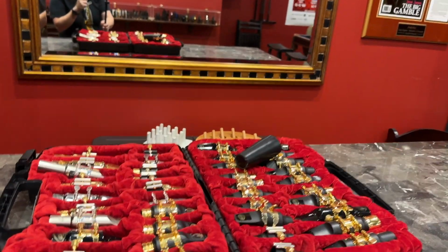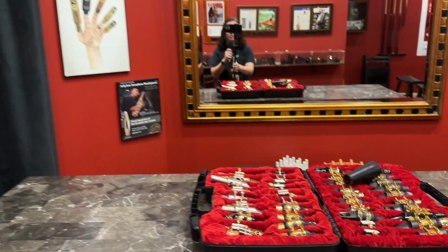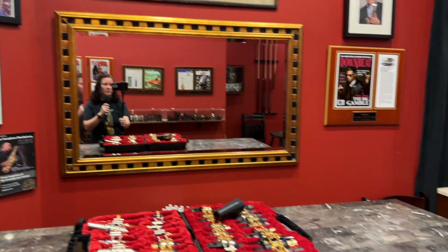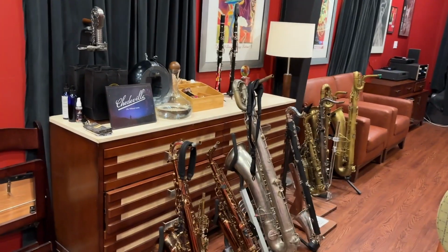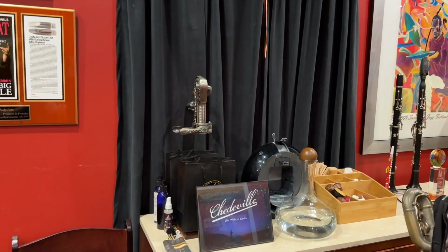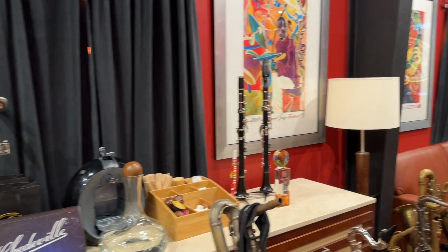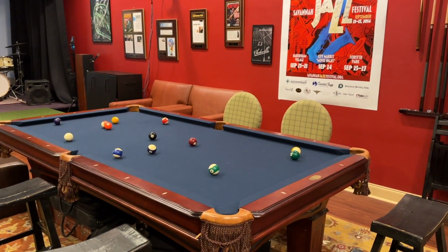We've got these mouthpieces that Jody will be talking about later when he does one of his tours. We got the hand with the mouthpieces. It's like a little bar over here. We've got the setup, the family. Got the whole family over here. Got our Shedville stuff over here. Our clarinets. This is really cool. And check it out, a pool table.